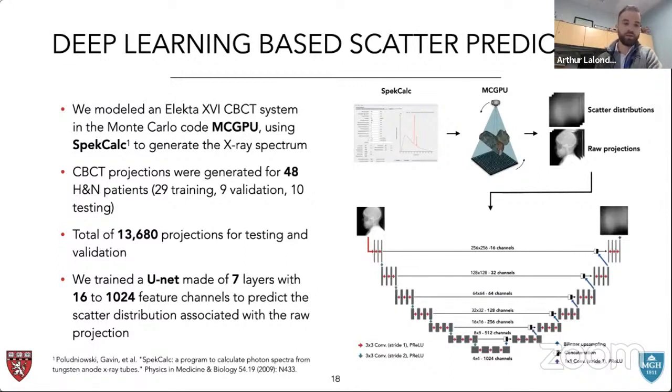And we trained a UNet built of 7 layers going from 16 to 1,024 feature channels, that we trained to predict the scatter distribution given as input the raw projection only.